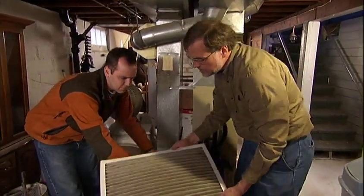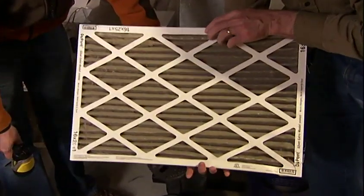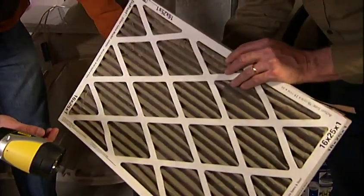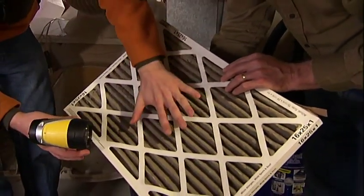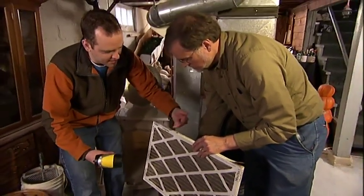Take a look at that. That's just dust. Normally, it's whiter, and now it's dirty on both sides. Well, I think they actually had this in backwards, if I'm not mistaken. Usually the spot with the bracing is on the fan side. A dirty furnace filter is easy to replace.